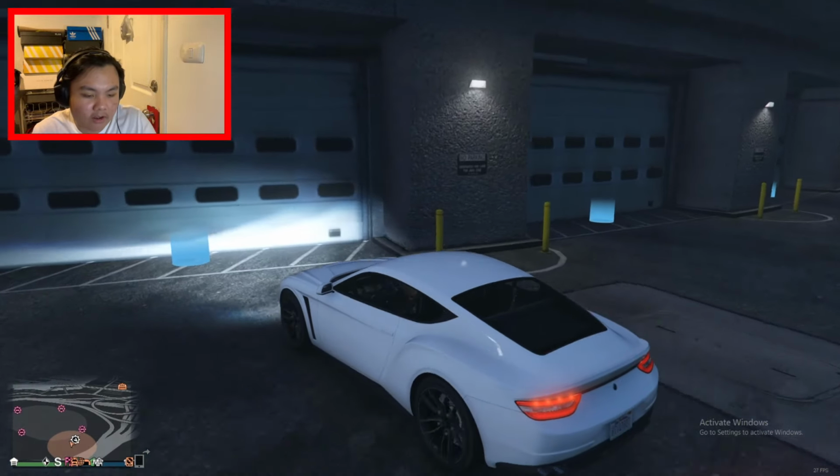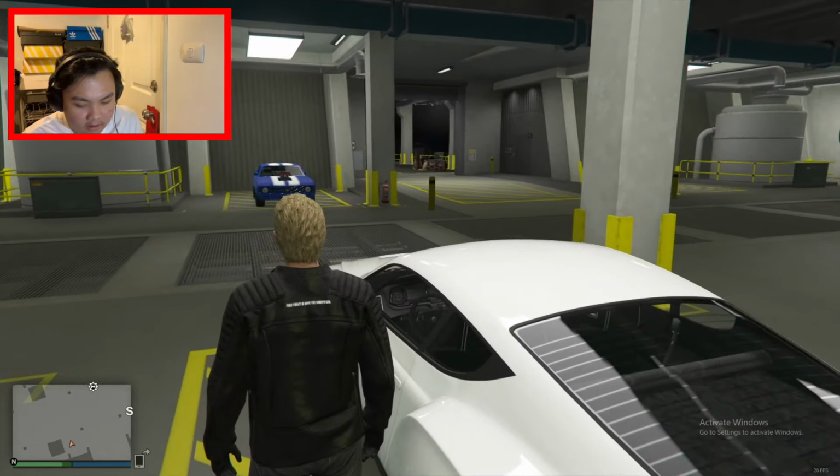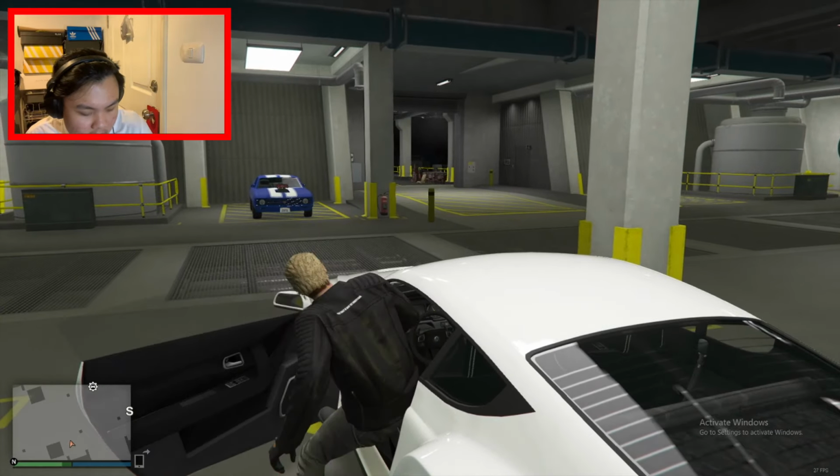I'm gonna test it out later for the full testing routine and stuff. I'm gonna do the customization first, and max the level out to see what its real performance is. Oh, this car's nice. Really nice, man. Holy shit, it actually takes that long to load? Come on, man. Okay.